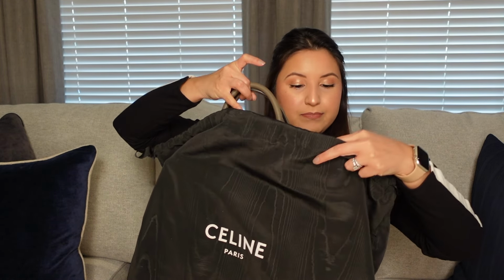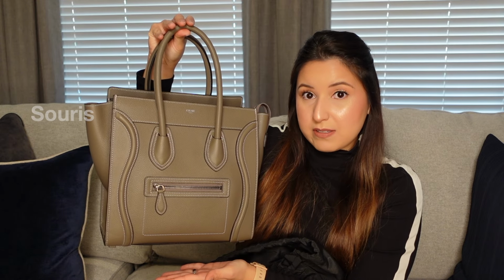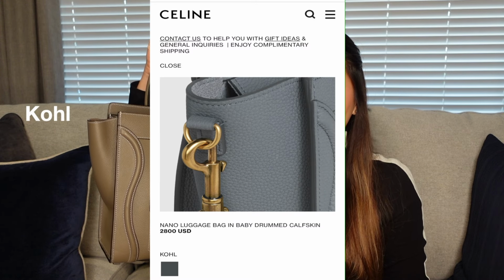The bag that I ended up buying is what I think is iconic to the brand. This is the micro luggage in the color Souris. The color that I had in mind to get forever was the color named Kohl. That color, I've only seen in camera, not so much in person. I've seen this particular color in person, but Kohl is one that leans more baby blue gray rather than gray or an ash sort of color.